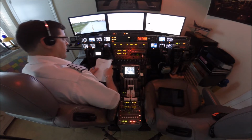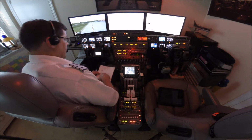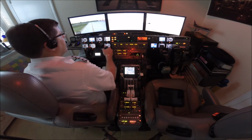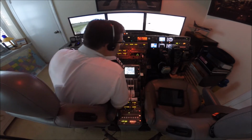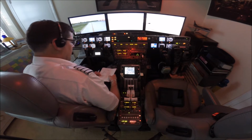Alright, the APU is running. The passenger briefing is complete. The doors are closed and locked. The lights are out. Controls are free and correct. Movement of the rudder, elevator. Alright, controls check. Fuel's checked, 6,700 pounds.